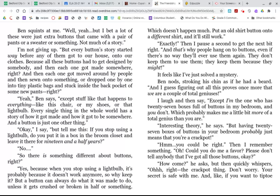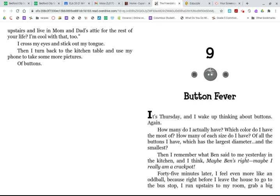I laugh and then say, "Except I'm the one who has 27 boxes full of buttons in my bedroom, and you don't. Which probably makes me a little bit more of a total genius than you are." "Interesting theory," he says, "but having 27 boxes of buttons in your bedroom probably just means that you're a crackpot." "You could be right." Then I remember something. "Oh, could you do me a favor? Please don't tell anybody that I've got all those buttons, okay?" "How come?" he asks, but then quickly whispers, "Oh, right. The crackpot thing? Don't worry. Your secret is safe with me. And if you want to tiptoe upstairs and live in Mom and Dad's attic for the rest of your life, I'm cool with that too." I cross my eyes and stick out my tongue and then turn back.